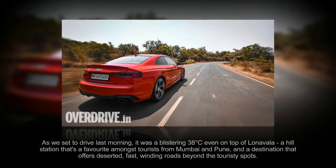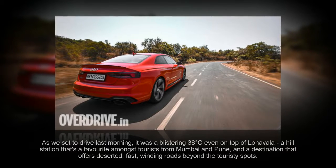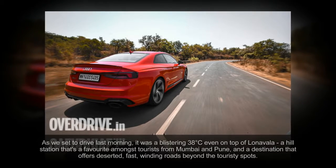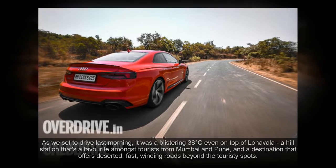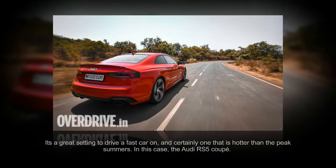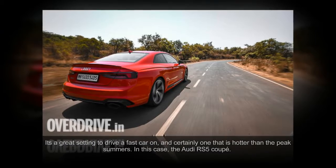As we set out to drive last morning, it was a blistering 38 degrees Celsius even on top of Lonavala, a hill station that's a favorite amongst tourists from Mumbai and Pune, and a destination that offers deserted, fast, winding roads beyond the touristy spots. It's a great setting to drive a fast car on, and certainly one that is hotter than the peak summers. In this case, the Audi RS5 coupe.